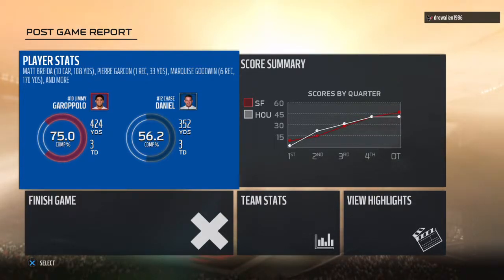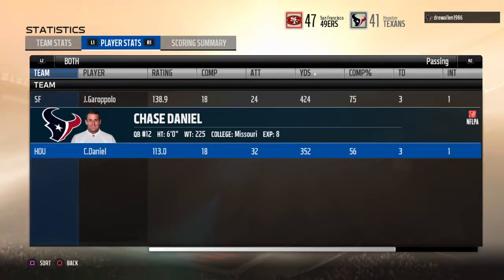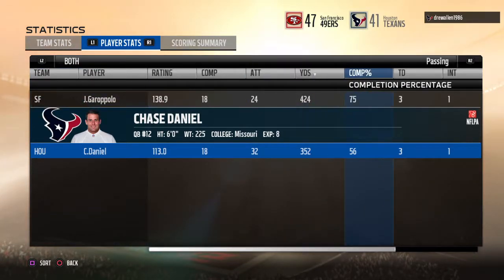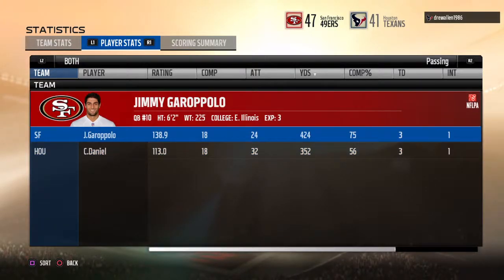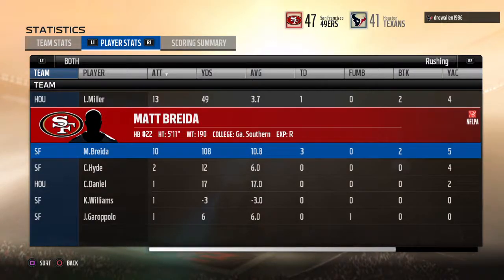All right, let's get into this recap here, buddy. Man, he was 18 for 32 with Chase Daniel. With Chase Daniel. 352 yards. And a Hail Mary. Why is this man a starter? 10 carries, 3 TDs.